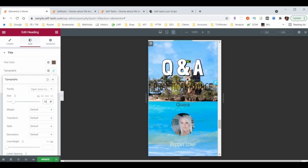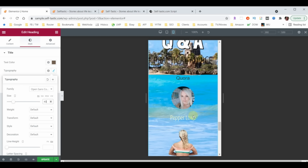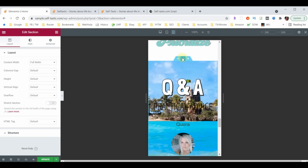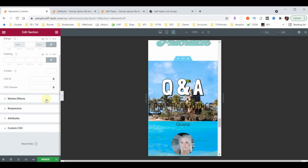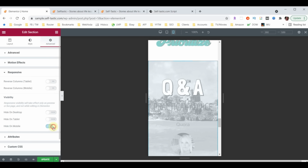Now this section here really doesn't work really well. Look at the text, how it fits in there funny, and it's the wrong color. And I wasn't able to find a way to make this work well that made any sense. But it's a good chance to see another feature. And that is, we're going to select that section. We'll go to Advanced. And under Responsive, we're going to hide that section on mobile.